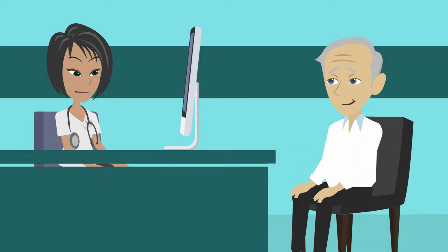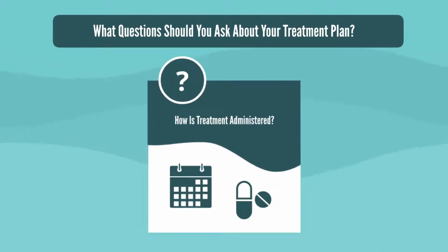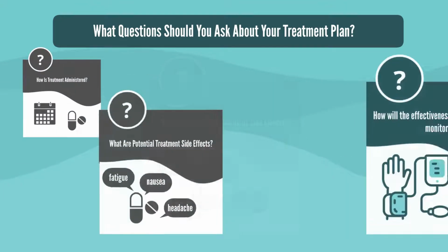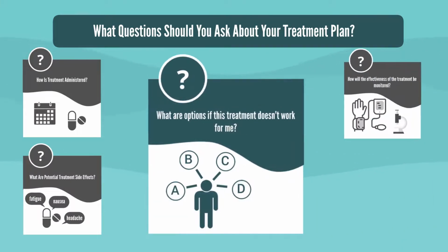Great question. When choosing therapy, patients should ask, how is the treatment administered, and how often will I need treatment? What are the potential side effects of the treatment? How will the effectiveness of the treatment be monitored? And what are options if this treatment doesn't work for me?